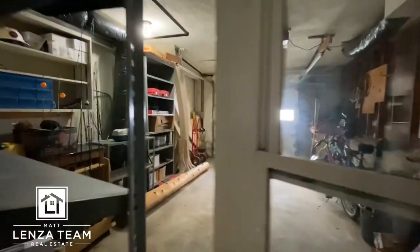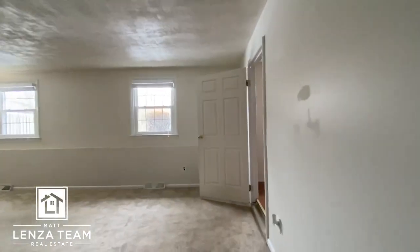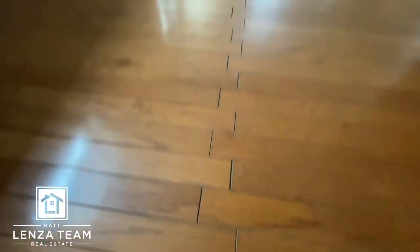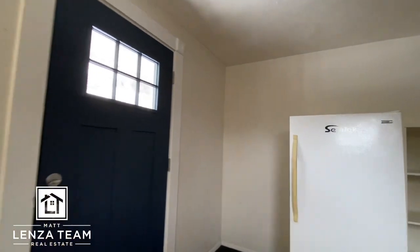All right, so this is the one-car garage. And remember, they built that wall there and reclaimed that space for a room. So let's see it. Yep, this was another garage bay. So they just finished it. Wood floors. All right, cool. I mean, great for an office.